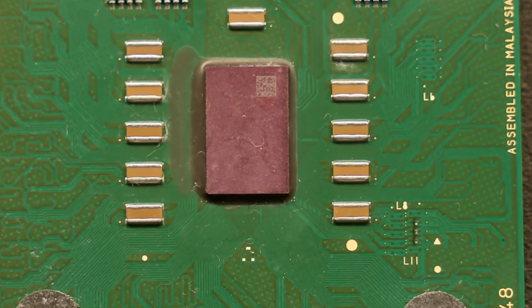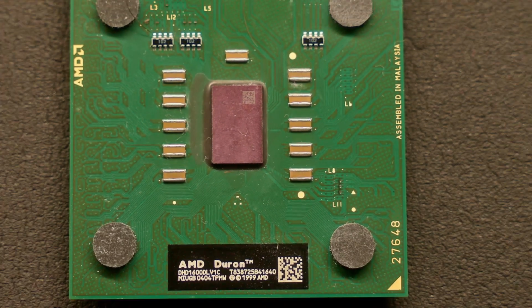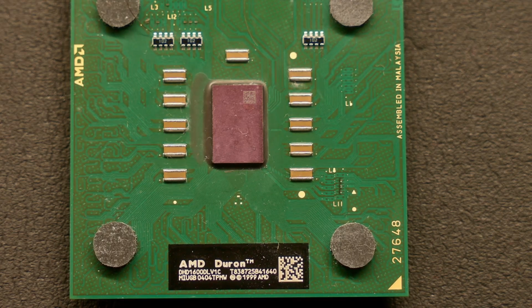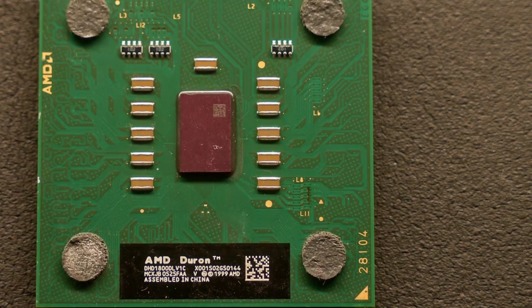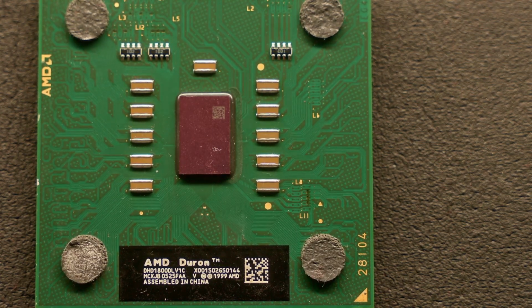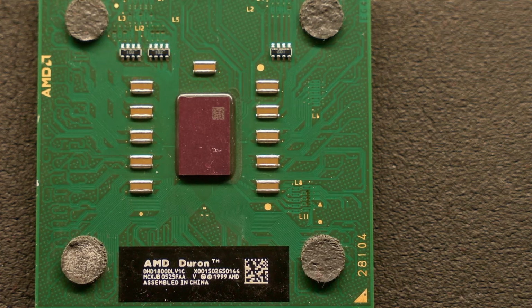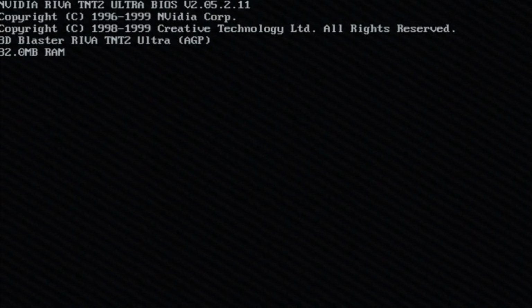And I brought the closest one that I had with the same level of performance, which is a Duron 1600 Applebred. And this CPU is not based on the 180 nanometers. It is a newer revision. The difference is that it is a 130 nanometer one, and it also has an increased frontside bus to 133 megahertz.